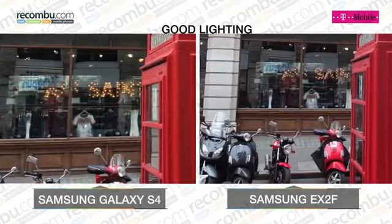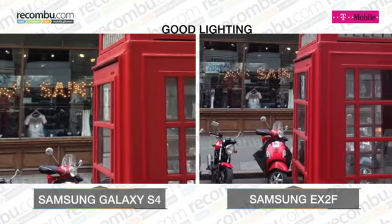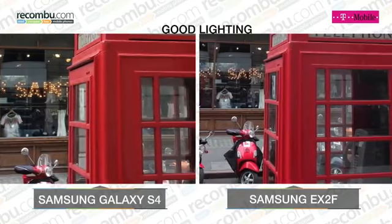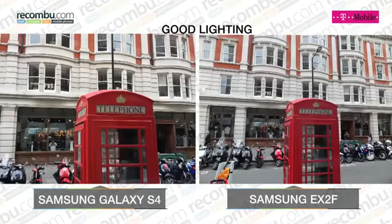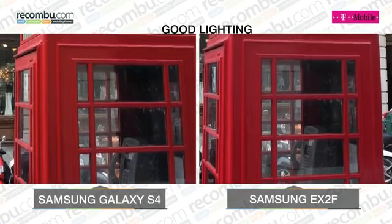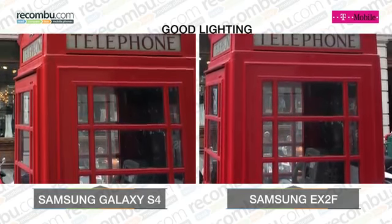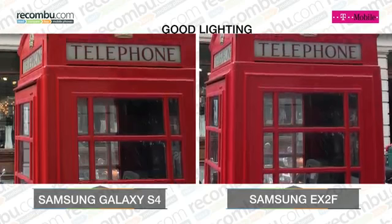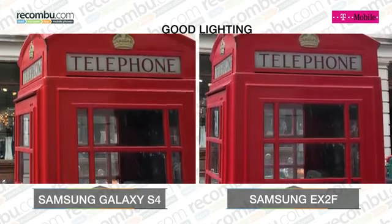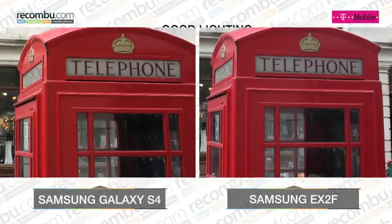The Samsung EX2F has a wider angle than the Galaxy S4. This means it records more information in the shot, more bikes and more buildings in the background. The Samsung EX2F shot is also less saturated. While saturation's generally good, it isn't always real, and in the Galaxy S4 it's clever post-processing that makes a picture a little bit more consumer friendly, whereas the EX2F picture is more true to life.